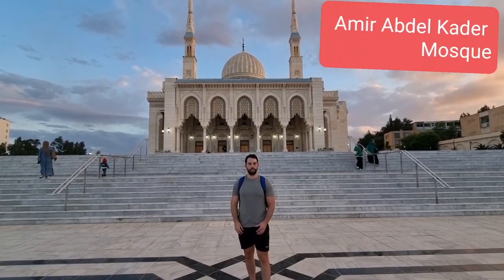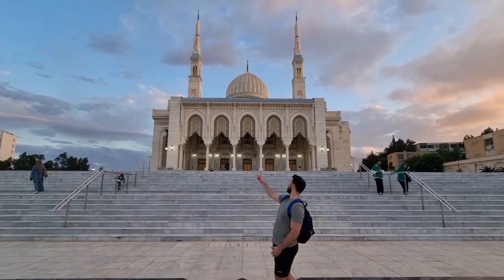Damn. So we're here at the Emir Abdul Qadir Mosque. As you can see, a very beautiful building.